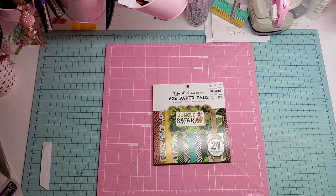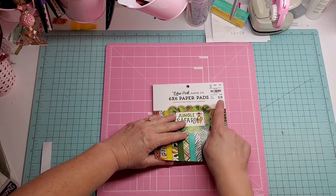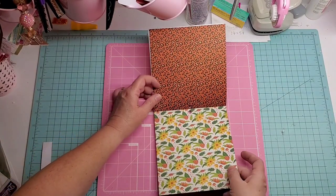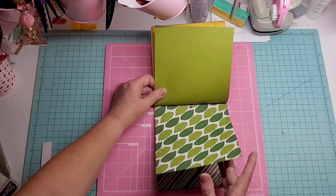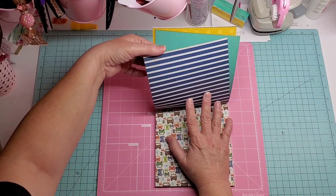Here is another one, and this one's Jungle Safari. I have used the 12x12 Jungle Safari, but I had never seen the small one. So now I have the small one to match it. $2.99 again, 24 double-sided sheets. These I usually make into these adventure packs for little boys mostly, but I have little girls that buy them too. But I try to have something that appeals to the boys as well as the girls in my craft show.